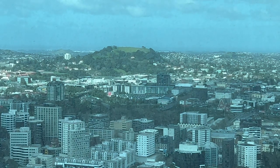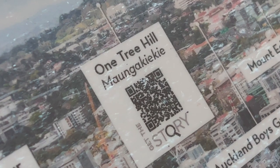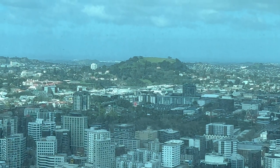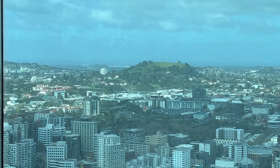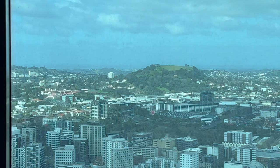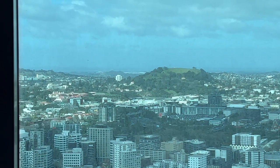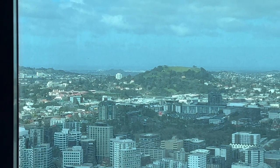So you can see Maungakiekie, One Tree Hill. It's an historic Maori name meaning mountain of the kiekie, a native vine and valued weaving plant which once grew abundantly there. Today, there is only a stump of the last one tree. The original Totara tree was cut down in 1852.